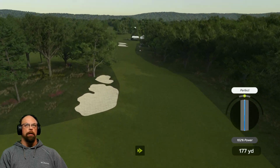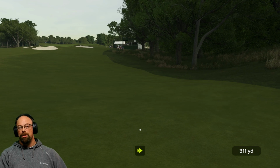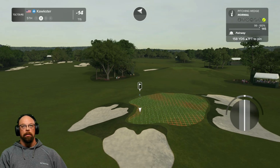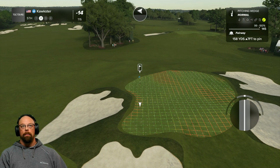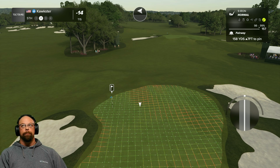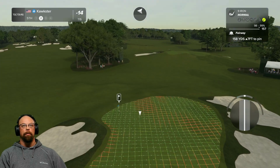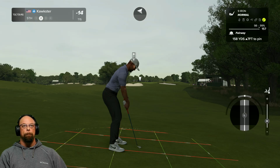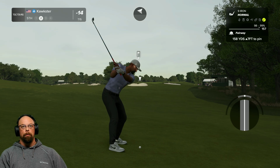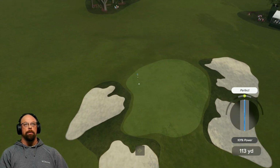All right, great tee shot right down the middle. Should be in the fairway. That's great. This is the one with the wind switch, so keep an eye on the wind here. It is dead sideways right now, so that's good. Gotta figure out what I'm doing because this is on a downslope, so that's helpful. Soft fairways.